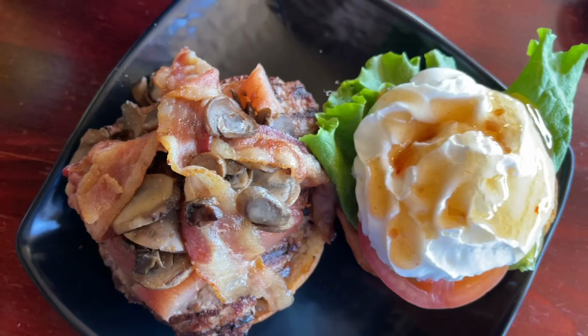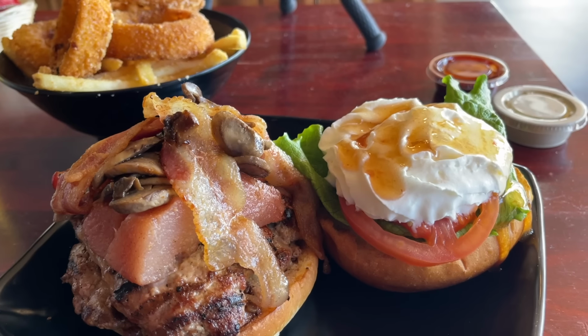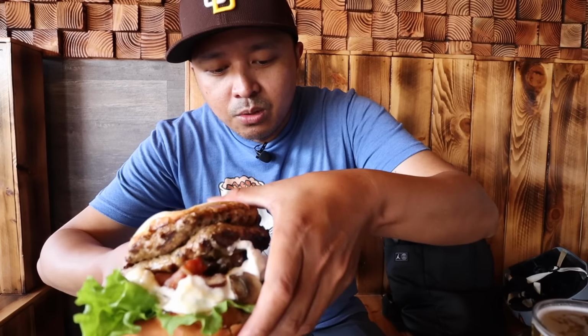Man, I'm telling you guys, this burger is stuffed. I haven't even put this on yet. It's a double patty of the wild boar, bacon. Wow, I'm not even gonna say it because Edgar already talked about it, so. Oh man, and the cheese. That's a big wow.